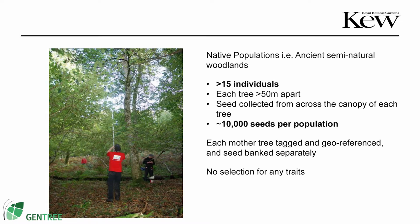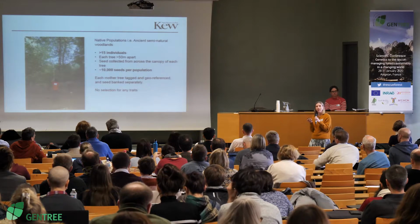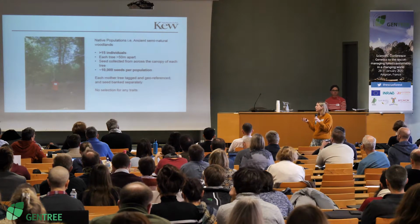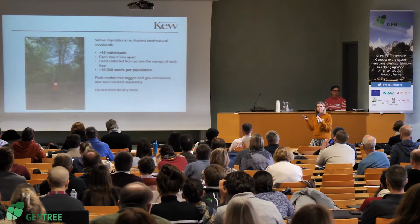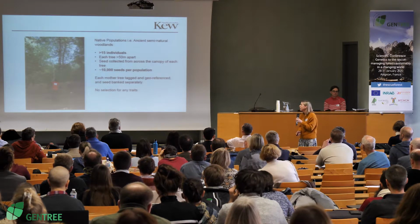That didn't answer how we sample within populations, and population was a really difficult word for us because UK tree populations are very, very fragmented. So you end up with tiny woodlands dispersed, and it's hard to know whether the population is actually the whole country or one woodland or a group of woodlands. It's really hard to know.